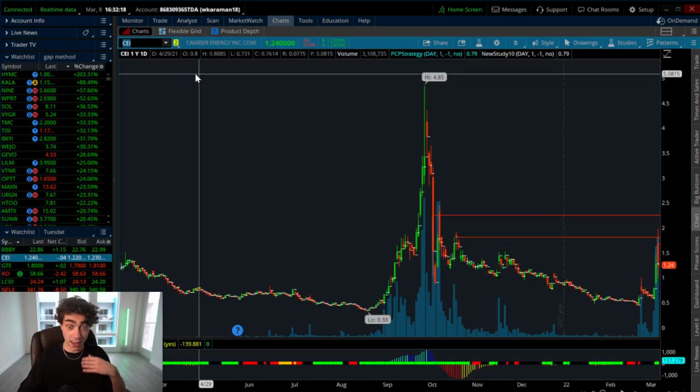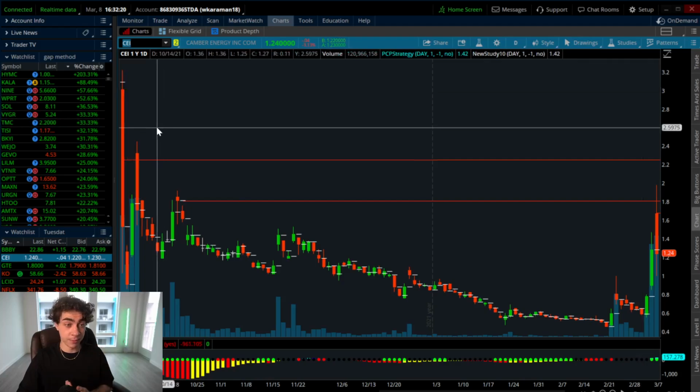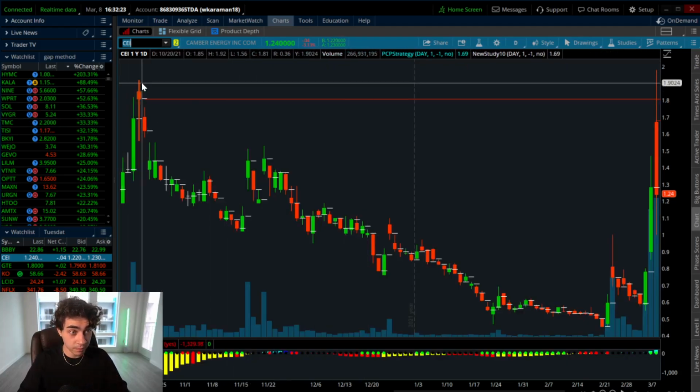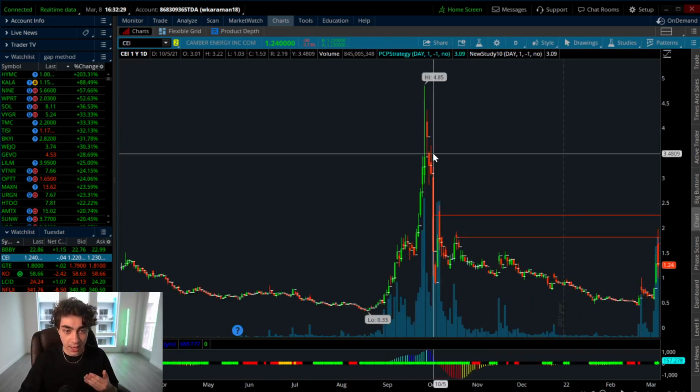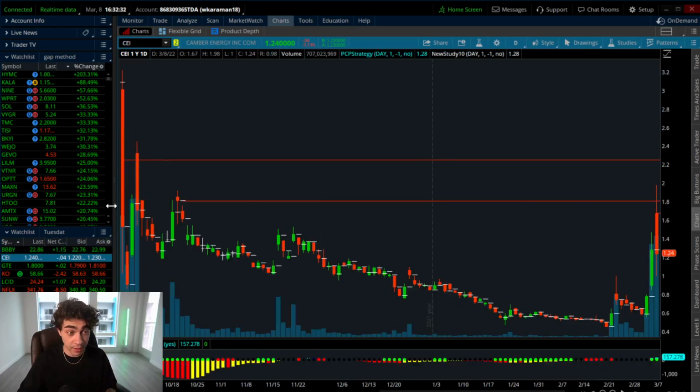Now, in terms of CEI, the reason why is very simple. This is a resistance level right here at $1.92. $2 is a key whole round number. It's been proven multiple times if you study the past of this stock.